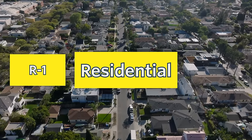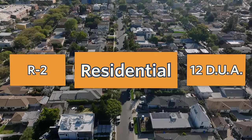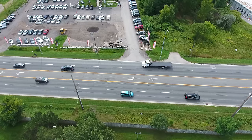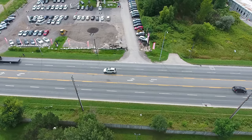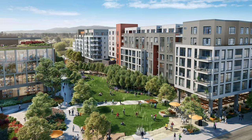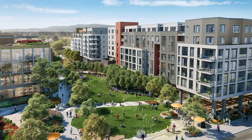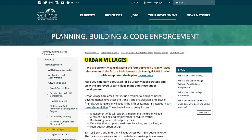An R1 residential zone may allow for 4 dwelling units per acre, while an R2 may allow for 12 or more. Cities across my state are rezoning strip malls, auto dealerships, unused industrial areas, and more to include allowed uses like housing and retail. In San Jose, a city known for its swaths of single-family home zoning, the city started a program to create little walkable downtowns by rezoning strip malls and low-density commercial areas. They call it their Urban Villages program.